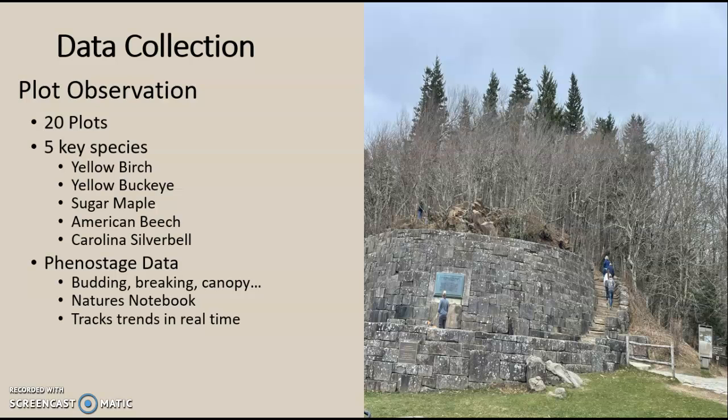I will also note that this photo was taken in early March at the plot that I was stationed at. Phenostages, including budding, breaking, canopy size information, and abscission were all recorded via Nature's Notebook. Nature's Notebook is an app where volunteers can select their plot, enter a date, time, temperature, and weather, and record phenostage data via tree tag numbers. All of this data is public domain and multiple organizations have access.